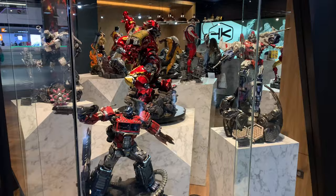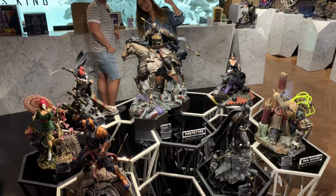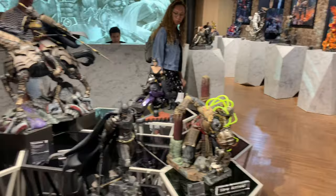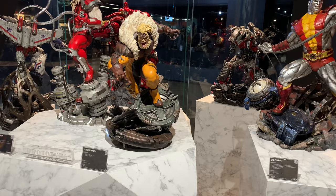And then as we enter the store, we're going to see the whole Samurai line, which we're going to get to after. But here are the incredible pieces that XM has created for the Samurai line. And there's my brother and his girlfriend. Now, as we get towards the right side of the store, when we enter, here we have Magik. And they're all quarter scale. We also have Colossus. I actually opted in for the Sideshow Colossus instead of the XM. But this one was incredible as well.